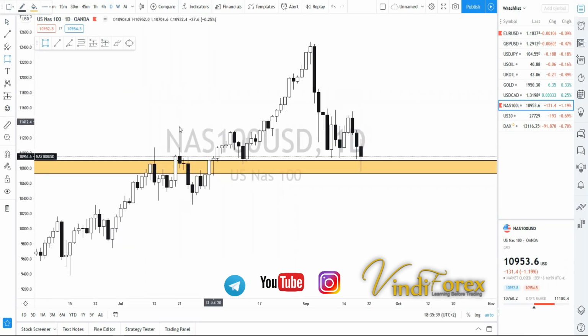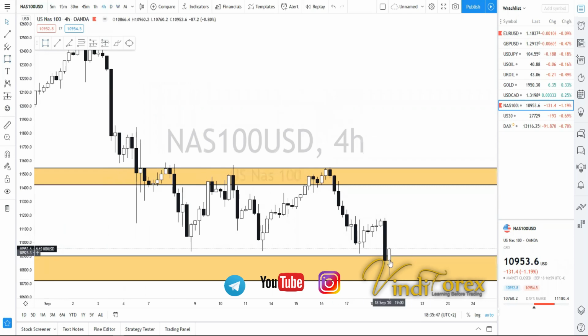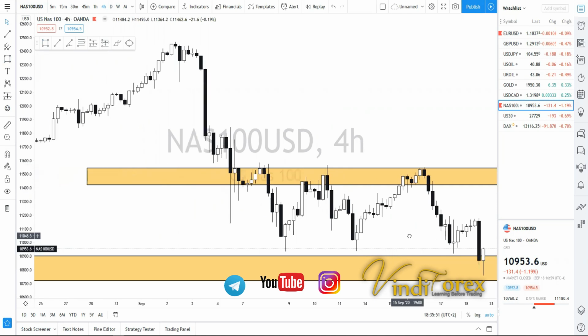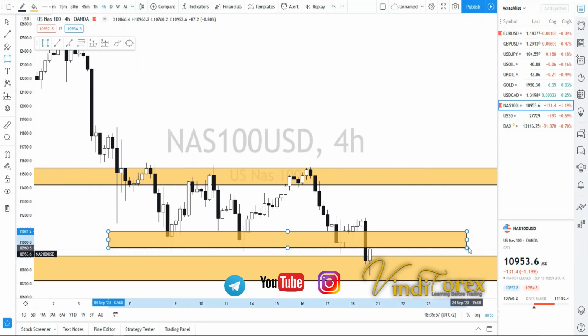And you can see that there is a range around that. If you move to, let's say, H4, you can see that nicely, and we had a nice bullish close on H4. Okay. However, if you move this zone, there's another structure around about this level.